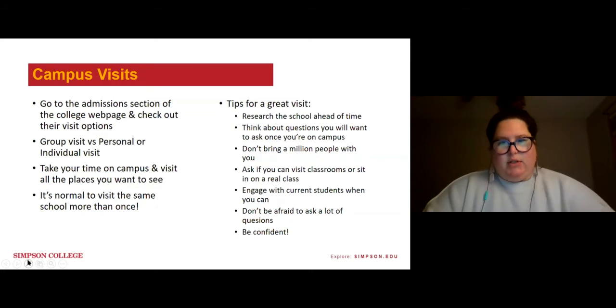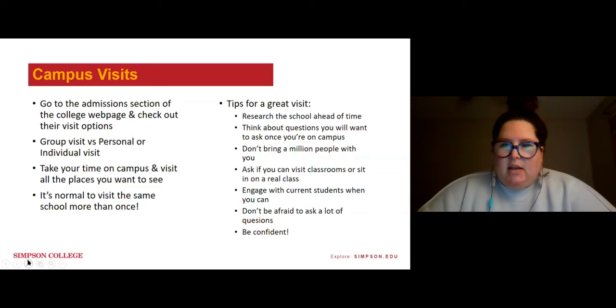So just a couple of good tips for having a good visit is checking out the school ahead of time, getting a good feel for maybe some of the things that you might want to talk about, thinking about some of the questions that you're going to want to ask when you are on campus. And at Simpson, we provide kind of a list of questions that would help you when you're meeting with a faculty person to talk about. Don't recommend bringing your extended cousins and aunts and uncles.